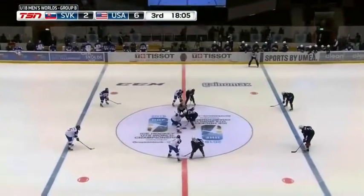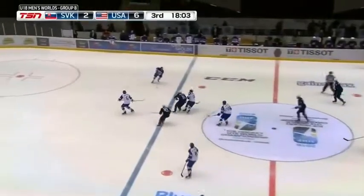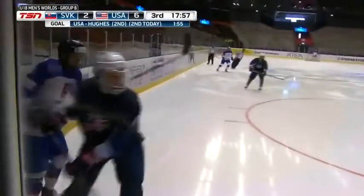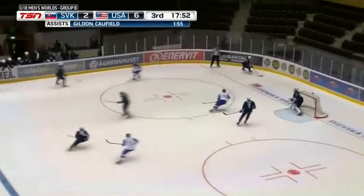Well, the point totals of Caulfield and Hughes are inflating quickly. Same can be said for Matthew Boldy, too. It's Gilden and Caulfield. Both draw assists on that goal.